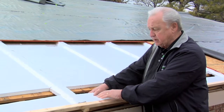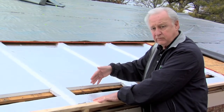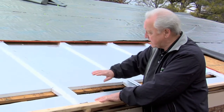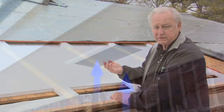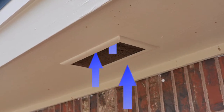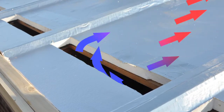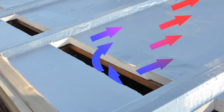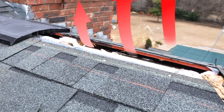Now at the bottom here, you notice we've cut a hole so that we can draw cool air from the soffit, because as this warm air is rising, something's got to replace it. So we're going to pull the cool air in from the soffit area, which is, by the way, the coolest area we have. It's going to be about 5-10 degrees cooler underneath the soffit than the ambient temperature out here. So we're drawing the cool air in here. The heated air is actually pulling it along with it and going out the ridge.